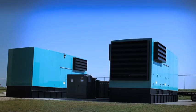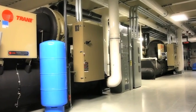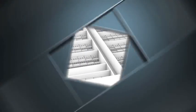Having 100% uptime for our company is very important, and our employees understand that. And so we have to have multiple things around the facility, not just generators, but other electrical infrastructure, cooling infrastructure, network infrastructure, so our customers never have to be down.